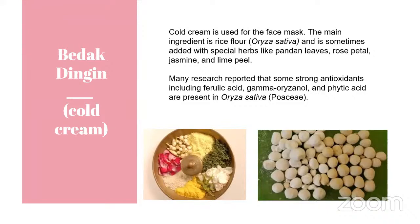Okay, we also have a traditional cream, a cold cream. We call it bedak dingin. Bedak means powder and dingin means cold. So this bedak dingin cold cream we normally use as a mask for our face, and the main ingredient is rice flour, Oryza sativa, sometimes added with special herbs like pandan leaves, rose petal, jasmine, and also lime peel. Many studies have reported that strong antioxidants, including ferulic acid, gamma oryzanol, and also phytic acid, are present in Oryza sativa. And this is the traditional making of this cold cream. It's still using very simple materials.